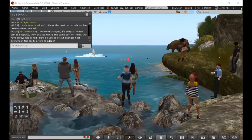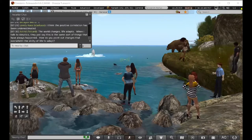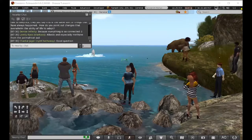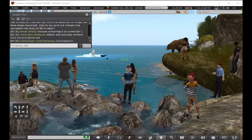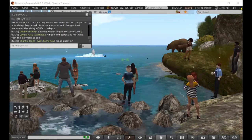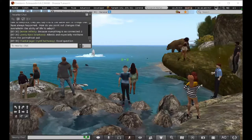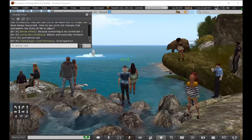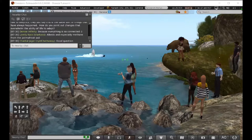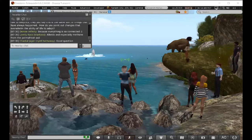Well, yes, Astrid, climate change has always happened. If you go back to the beginnings of planet Earth, we didn't have an oxygen atmosphere even. And so over the eons, billions of years, we have had warming and cooling and warming and cooling. But what's different here is that it is warming much, much, much faster.